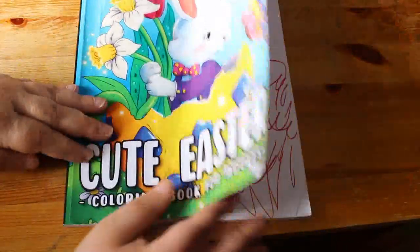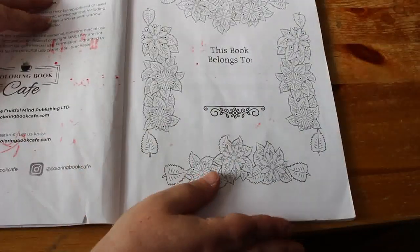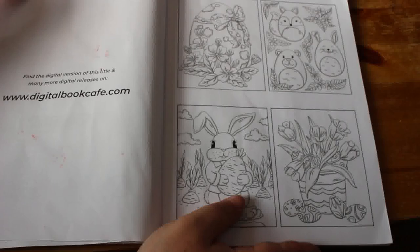And then we've got the cute Easter colouring book, which is Colouring Book Cafe. We coloured one of them. We like this one, don't we? The next one is the one I bought. I was going to keep it for myself, but Jennifer stole it again.